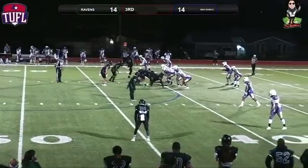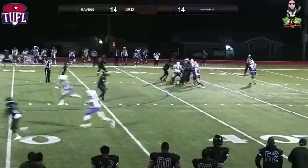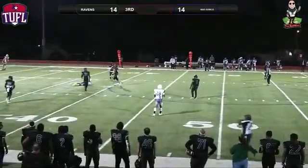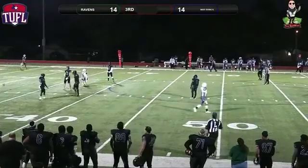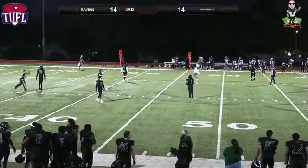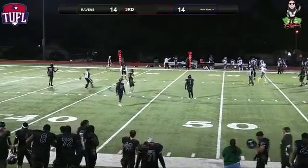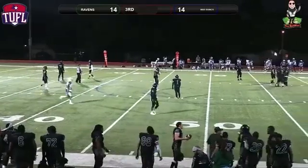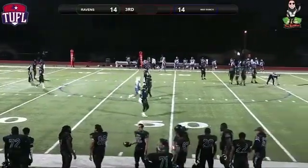2-by-2 set. Jones in the gun. Fakes the handoff. Gets a 3-step drop. Looks good. Throws it hard to the slant. And he underthrew him, as he had a wide receiver up top running by himself. Looked like he was getting ready to deliver a dart, and it just came out of his hand a little slower than I anticipated.